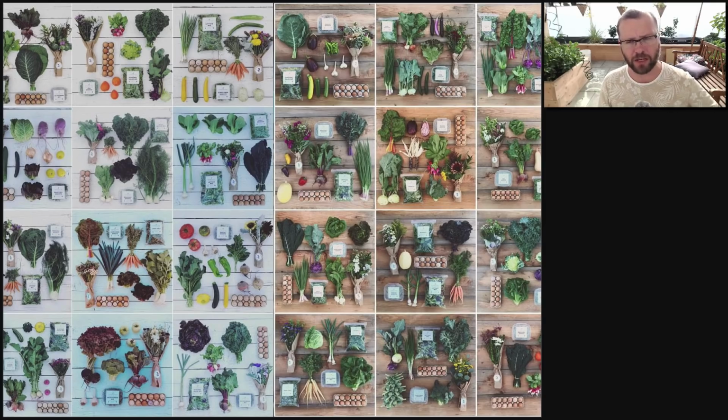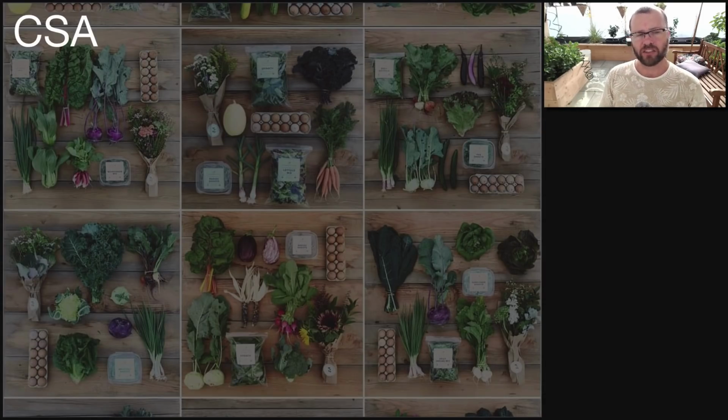And the basic idea behind the CSA is that it's a seasonal box of produce coming from a farm, and it's typically one type of farm, but there's other types of models out there that we'll talk about. I'll touch on in the end of this video, and then we'll get into another type of model called distributors, where they're aggregating product from other farms. But a CSA typically is producing all of this product itself. It's seasonal. It's a mix of what's coming off the farm at that current time. So what does CSA mean?